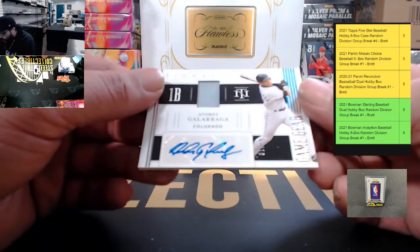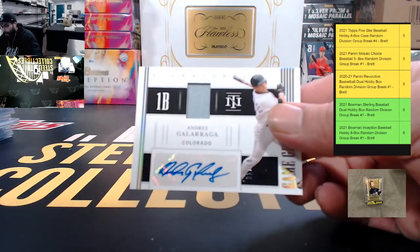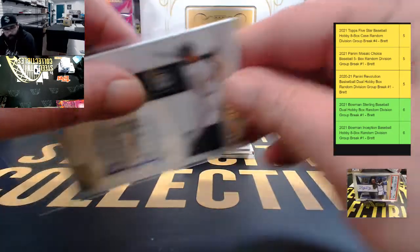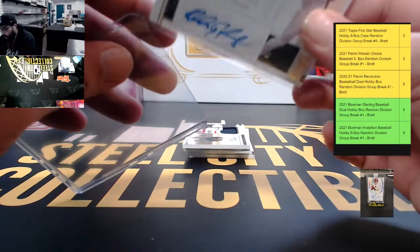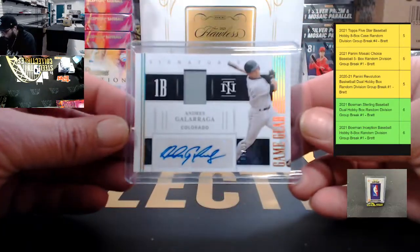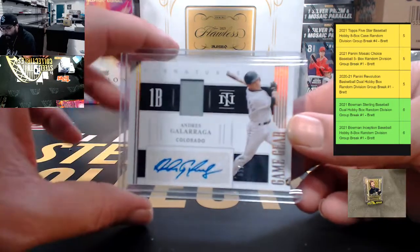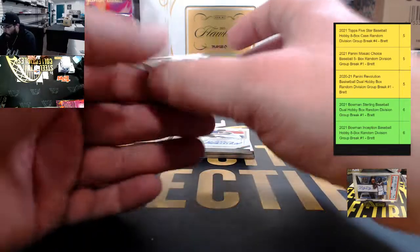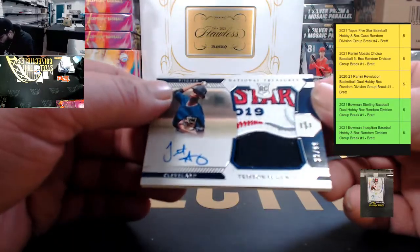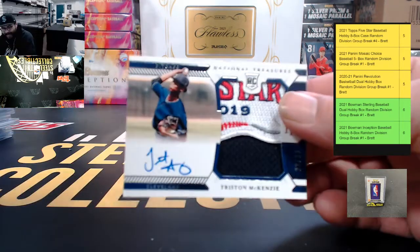Relic and auto, game gear, 1 of 10. Andres Galarraga. Andres Galarraga, 1 of 10. Another beautiful patch. All-Star 2019. Tristan McKenzie out of 99.